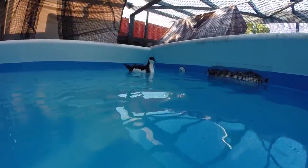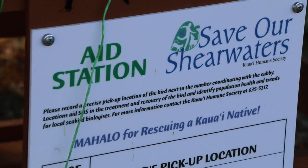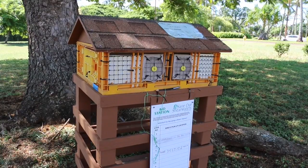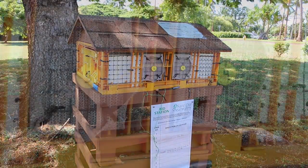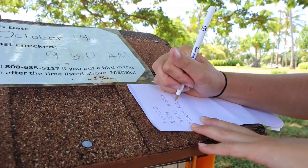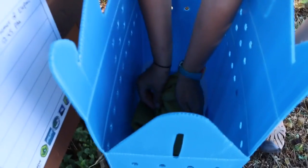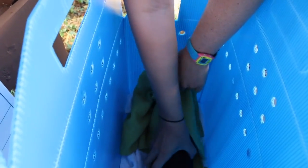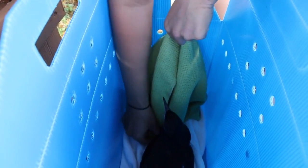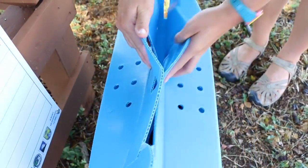The history of SOS is that back in the late 70s, DLNR DOFAW set up basically the aid stations, to allow the citizens, the residents and visitors of Kauai, to pick up birds that they found downed and take them to the aid stations, where staff at that time would go around to the aid stations, pick them up, band them and put them into release boxes where they'd fledge out to sea. And at that time there were a lot of birds getting downed, in the thousands per season.